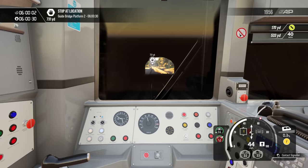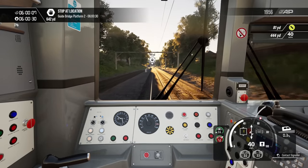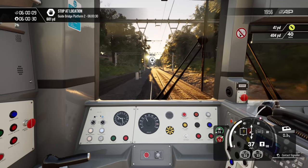We're perhaps a little bit early there, but we do have a yellow, so we'll. Oh, what happened? Oh, it was doing the flash, the blue flash.